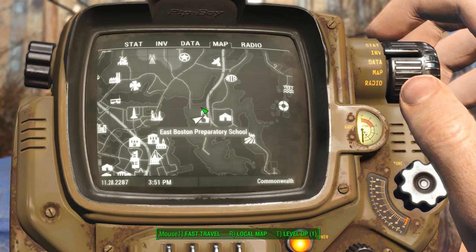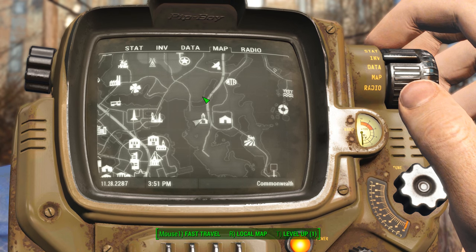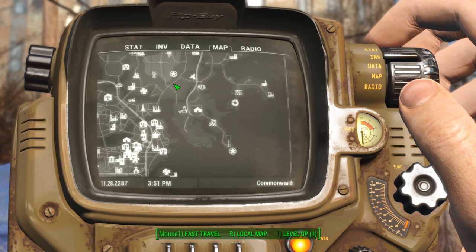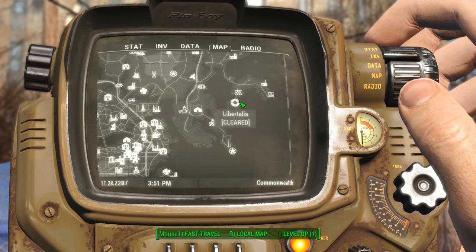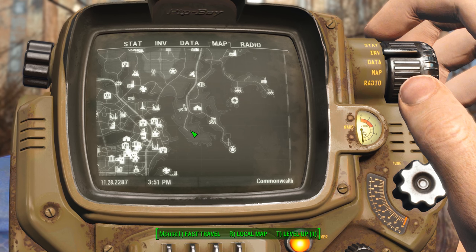This one can be found at the East Boston Prep School. Now, East Boston Prep can be found on the eastern edge of your map here. So, come over here, look for this island-ish type landmass, right? Look for this little pier. Okay, this should clue you into where you're at.